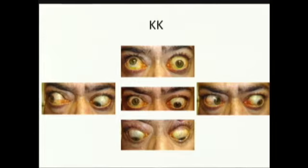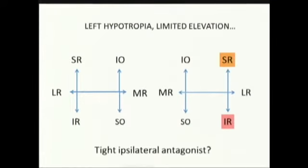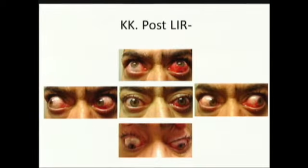Is it because the left eye inferior rectus is tight? Or is there tightness of his ipsilateral antagonist? Or is there any kind of tightness in his contralateral inferior rectus? We decided to do just a left eye inferior rectus recession, on an adjustable suture, and he had this excellent result. In the primary position, he looks almost straight, and he is able to elevate his eye.